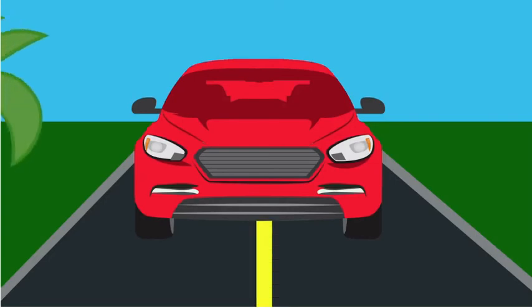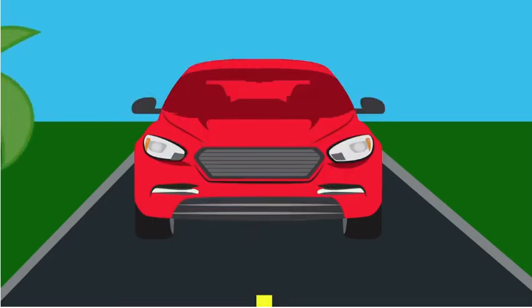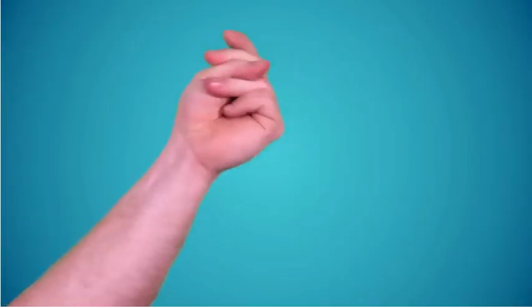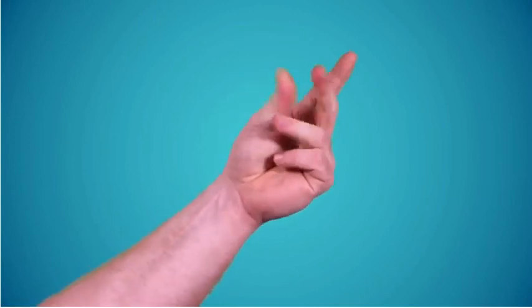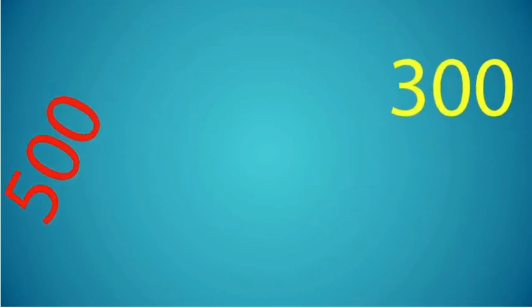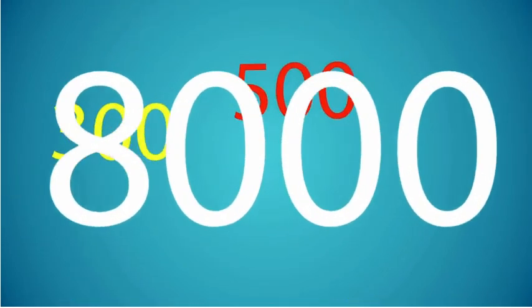Ever driven home and not know how you got there? Well, the driving part was muscle memory. The brain didn't really need to think about that, letting you daydream. So what's it take to get there? Well, the jury's still out. To ingrain the skill, some experts say only 300 to 500 repetitions are needed. Others, 3,000 reps, or even as many as 8,000.